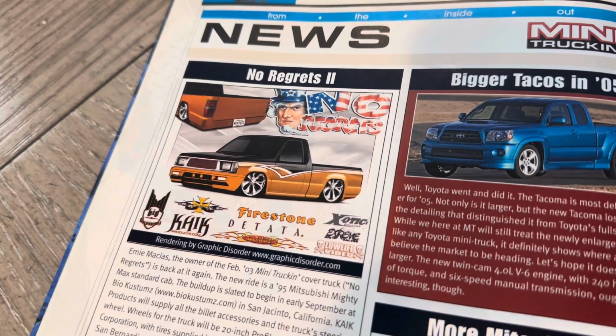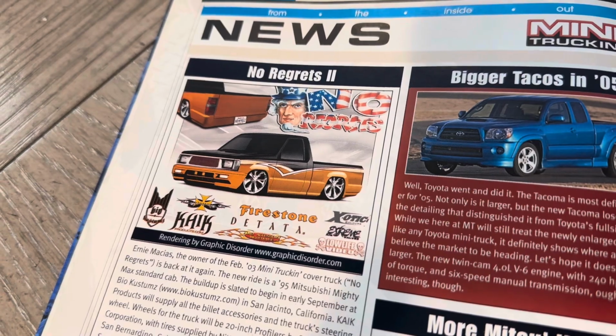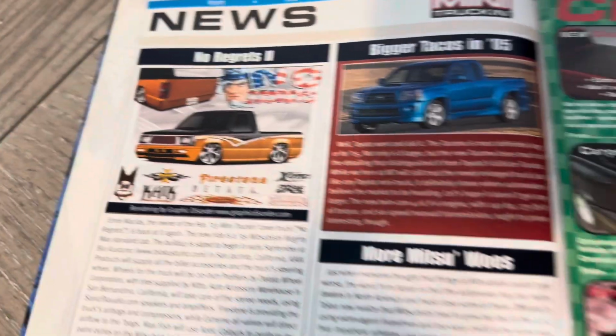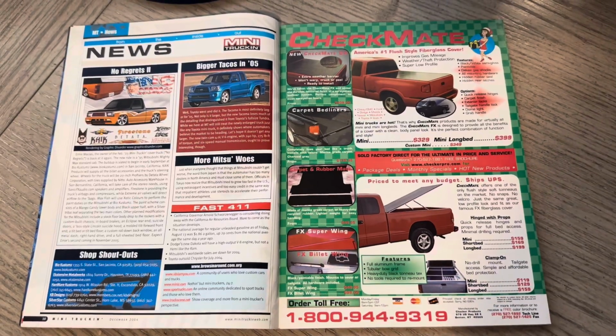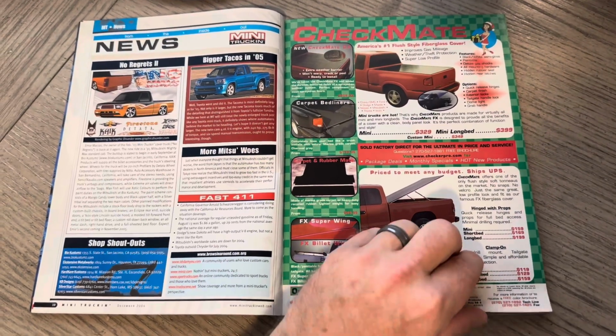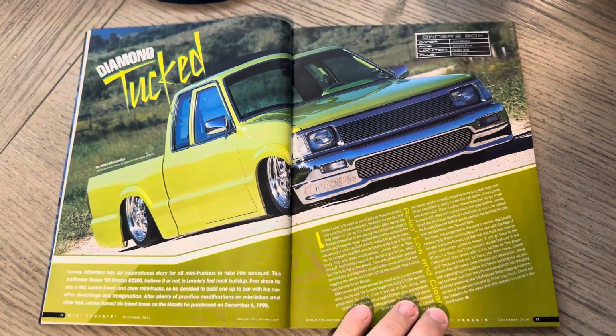No Regrets 2. We all know Ernie loved his mid shoes. You could see their graphic disorder back when they were doing those renderings. We had Brant on in the past talking about that transition into what they do now. And we wouldn't have the merch stuff that we have without them.